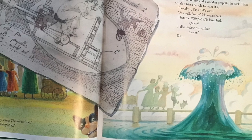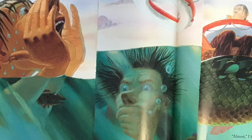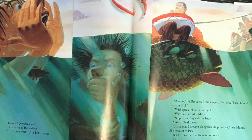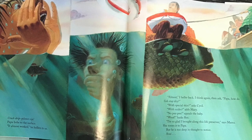But... crack, chip, splinter, whoop. Papa bobs back up to the surface. It almost worked, he hollers to us. Almost, I holler back. I think again, then ask, Papa, how do fish stay dry? With special skin, asks Cyril. With scales, adds Mary. No, pee-pee, squeals the baby. Woof, barks Rex. I'm so glad I brought along this life preserver, says Mama. She tosses it to Papa, but he is too deep in thought to notice.